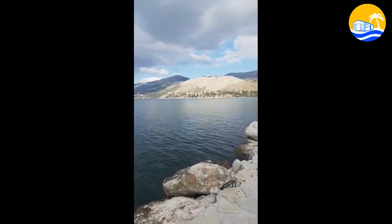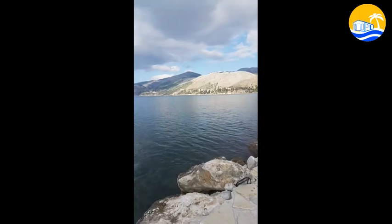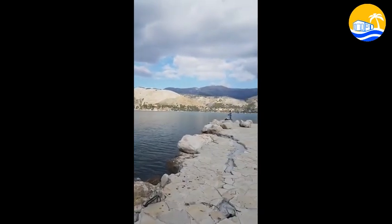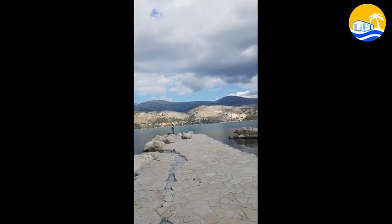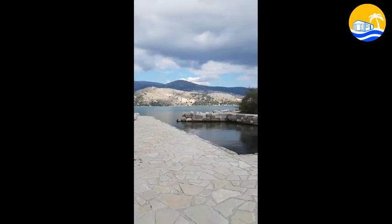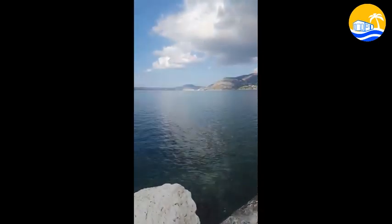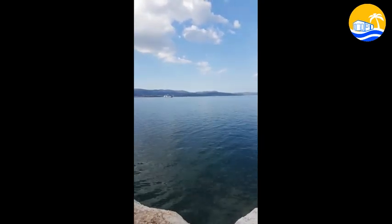Just in front of that mountain there is one of the fisheries that Kefalonia has. There's 3 along the coastline just over there, mainly offering sea bream. And then up on the mountains, just below the clouds, is one of the wind farms as well that Kefalonia has. There we go, that's a better view of the ferry.